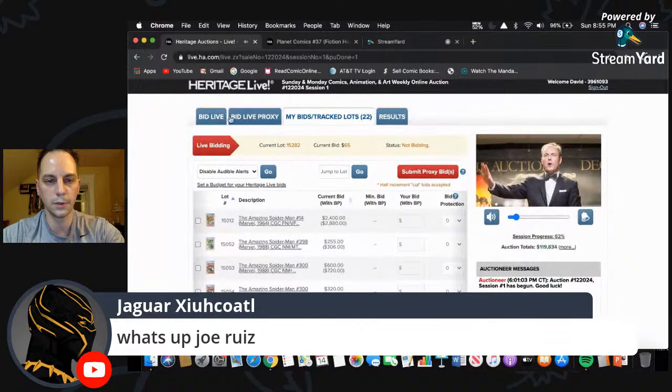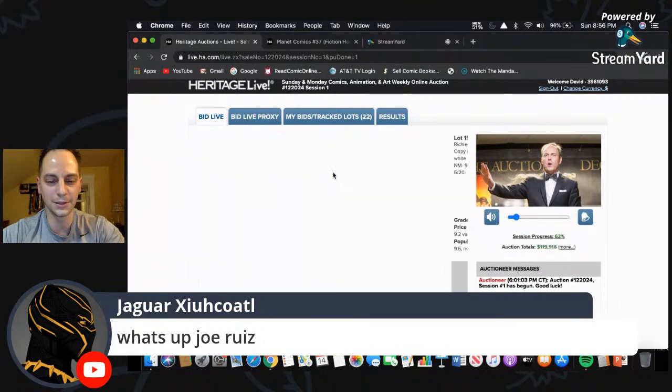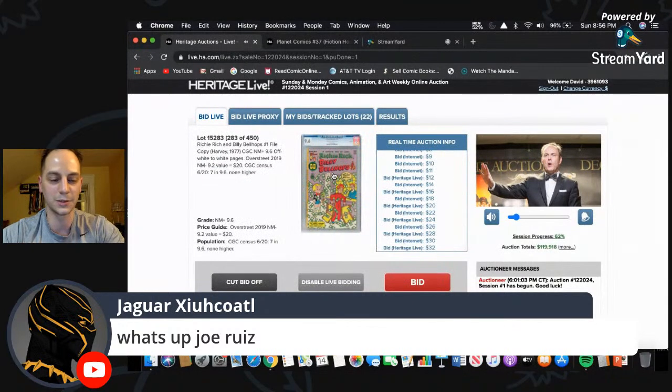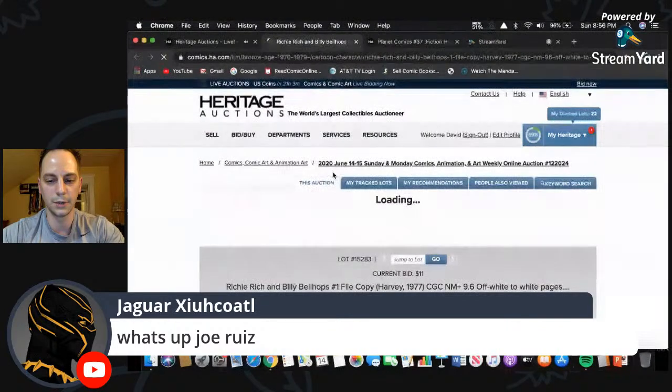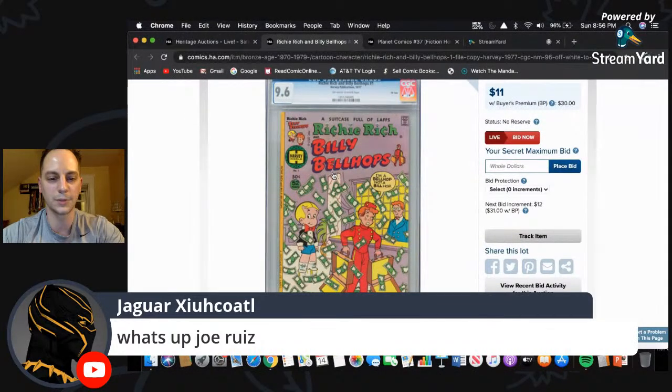$70. Where are we right now? Oh, Richie Rich. So this is pretty funny. You can get this older Silver Age book. It sold for $70 because nobody really wants a book like Richie Rich, but it was a 9.8 70s book. Some of these books are just like $42, completely random. Richie Rich, Billy Bellhops.